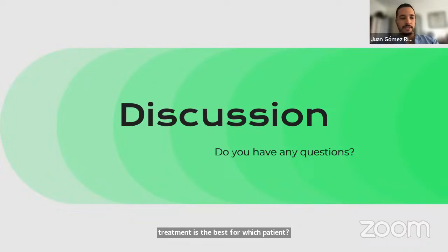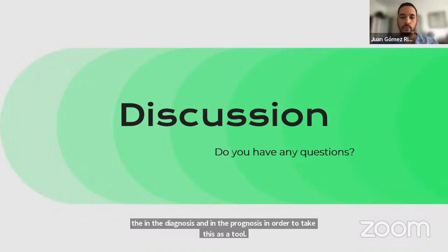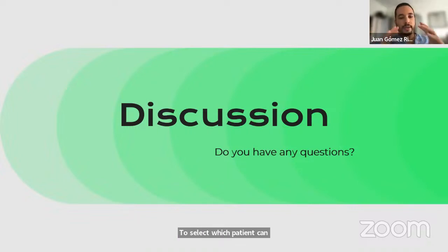So at the moment, as I said, for the small renal masses, in the diagnosis and in the prognosis, it is very useful as a tool to select which patient can undergo surveillance and which patient can undergo an active treatment.